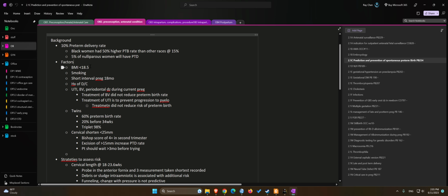Risk factors: BMI lower than 18.5, smoking, short interval pregnancy less than 18 months, history of D&C, UTI, BV, periodontal disease during current pregnancy. The treatment of BV and UTI does not reduce the preterm birth rate.